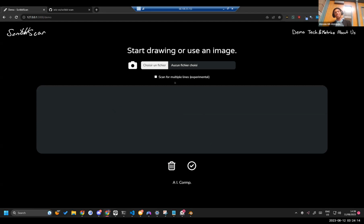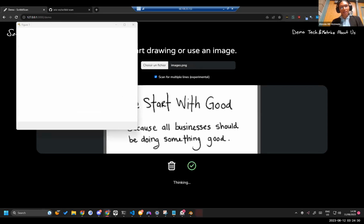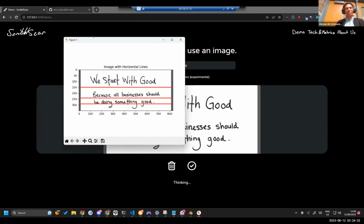But you might notice up top here, I have this little checkbox that we didn't show on the website earlier. This is a little experimental feature we're doing. If I open my file explorer here, select this one. Bam. You can see the line segmentation here.